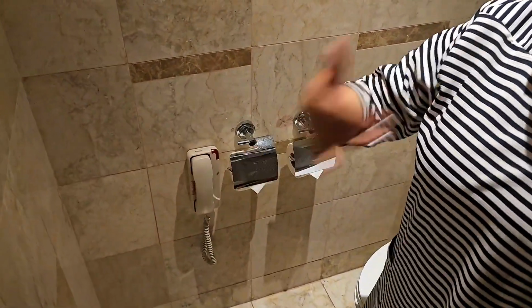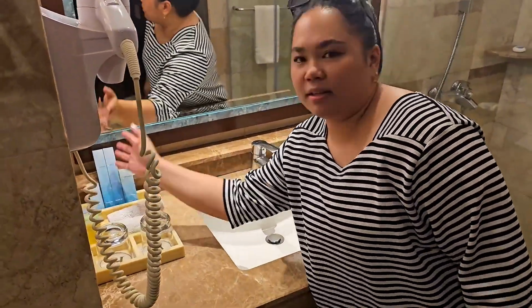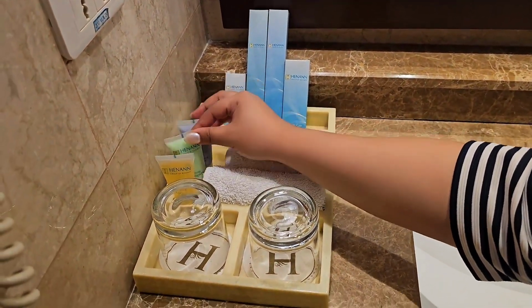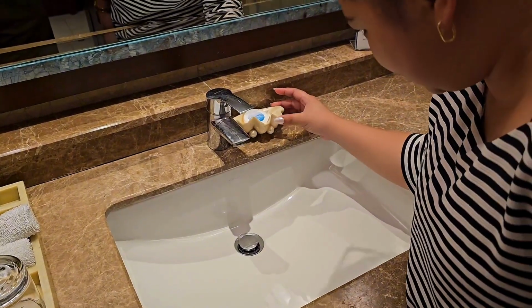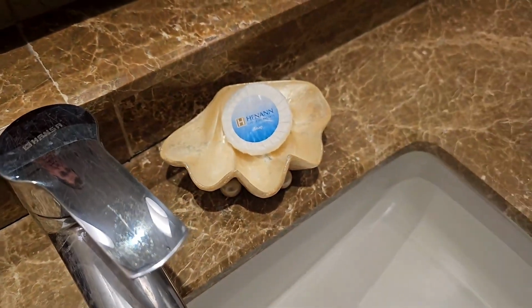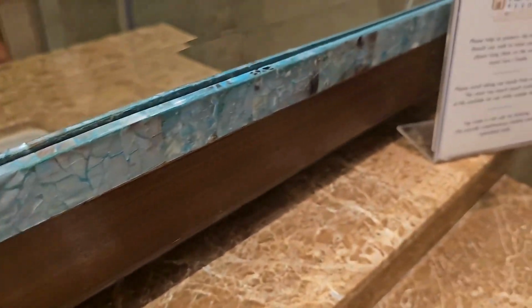You can call them when you want assistance. Here are the amenities. They have a glass, a face towel, lotion, conditioner, a shower cup, dental kits, cotton buds, everything. And they have a soap. Oh, I like this. I like the design of this. It's like a blue pearl.